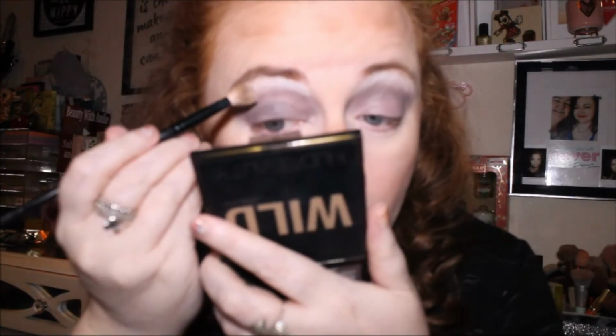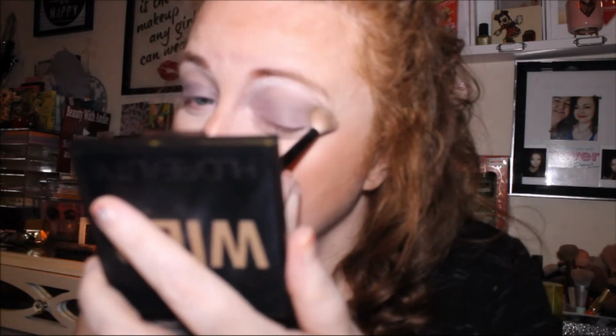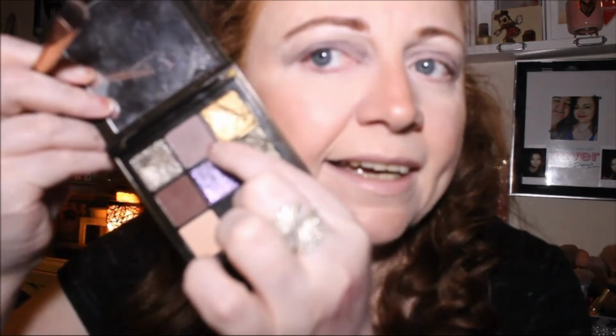Now I feel like I want to blend that out a little bit. I'm going to go in with this shade here. Oh gosh, you can hear the wind outside. I think I'll go in with this Primark brush as well, just to get a bit more pigment from this matte shade here.